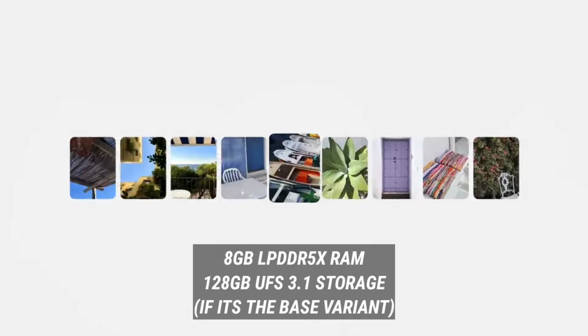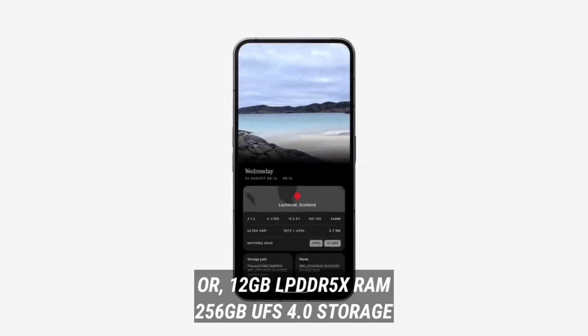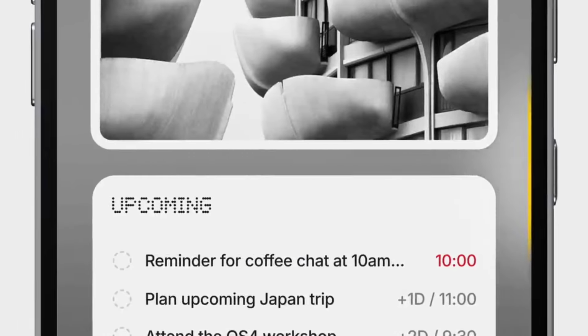Along with that, you can expect a 128GB base variant of UFS 3.1 storage, but I think that is not likely to happen, or a 256GB or higher storage variants with UFS 4.0 storage speeds. And I think there will be only 12GB of LPDDR5X RAM for all of the variants. If there is a 128GB variant or a lower variant, then the 8GB RAM might be there, mainly again for the implementation of AI.